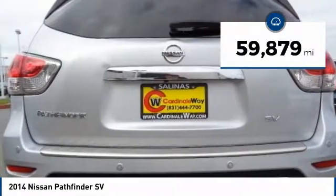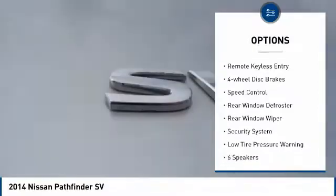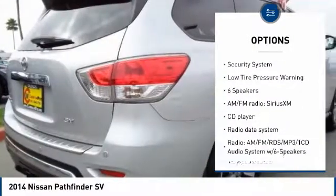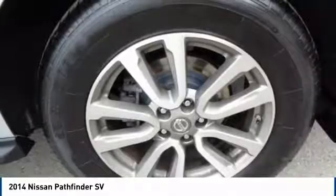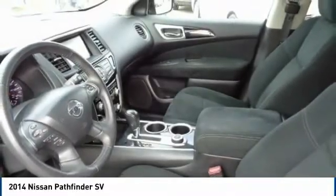Here are some of this vehicle's great options: electronic stability control, brake assist, traction control, remote keyless entry, 4-wheel disc brakes, speed control, rear window defroster, rear window wiper, security system, low tire pressure warning. Your new ride is just a phone call away.